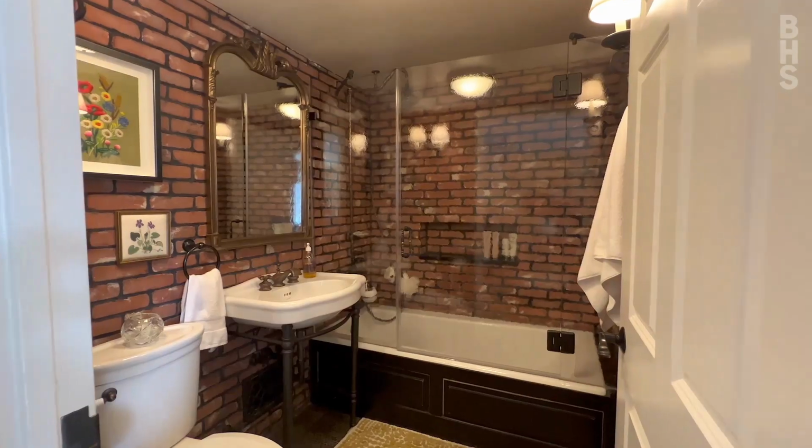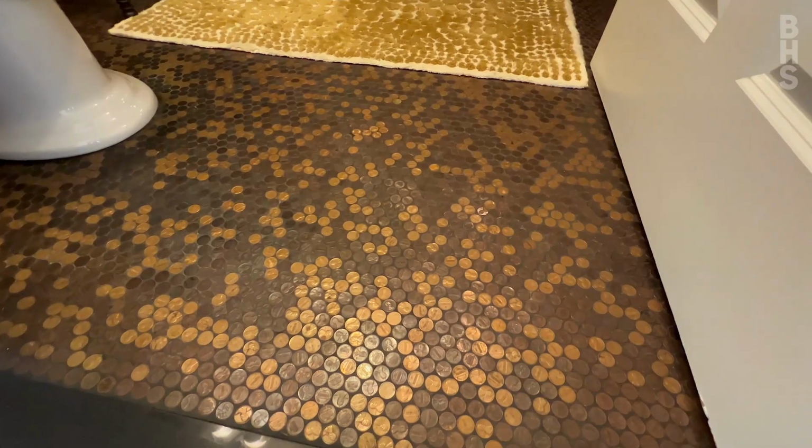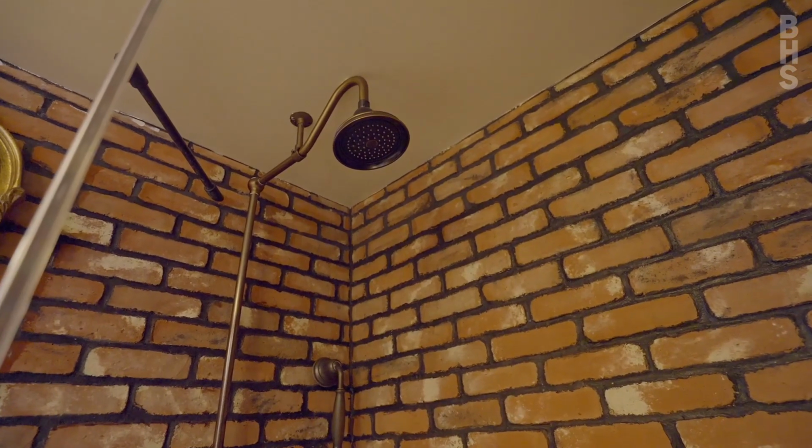The full guest bathroom boasts a glass-enclosed soaking tub, unique penny tile flooring, and modern fixtures, creating a spa-like retreat for guests and residents alike.